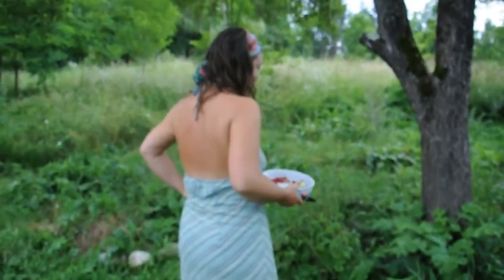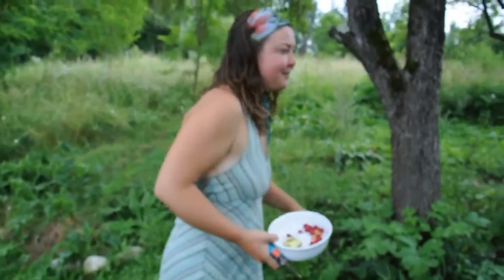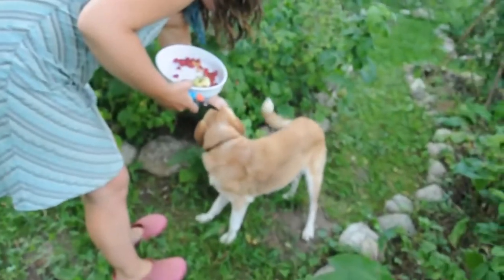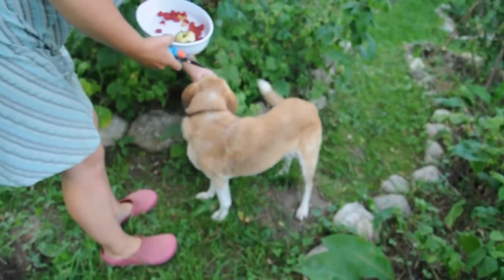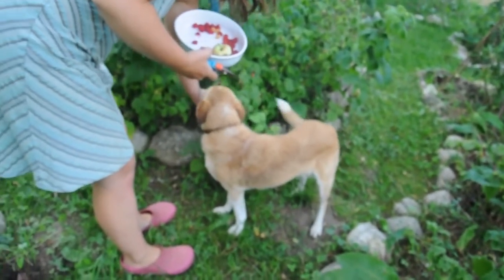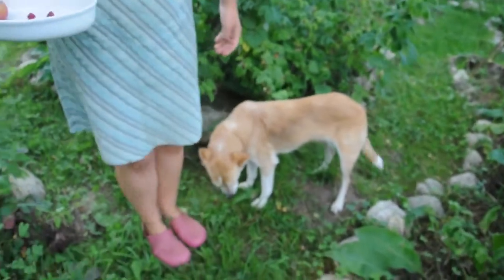There's Lola. Lola also likes raspberries. We saw her taking them from the bush yesterday. Lola, come here. No raspberry, look here. There, take it. No? And she just ate. Yep, she loves them too.